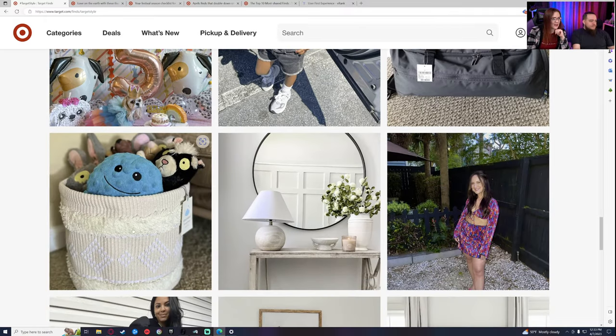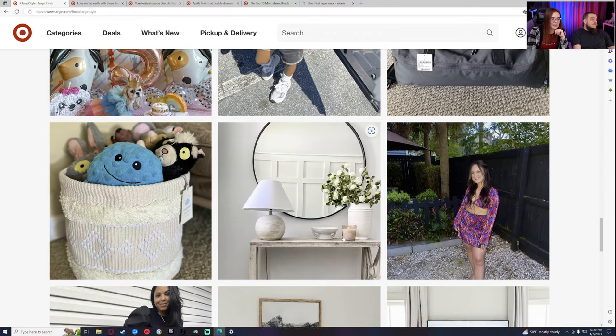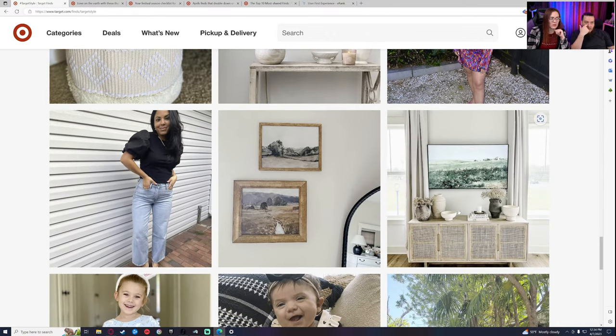More textures. Again, these round lamps. I'm noticing lots of whites and greens and browns. Look, here's another one. Whites and greens.